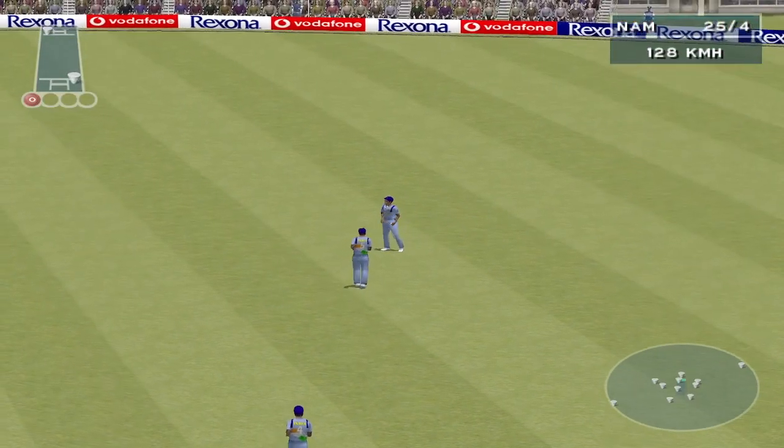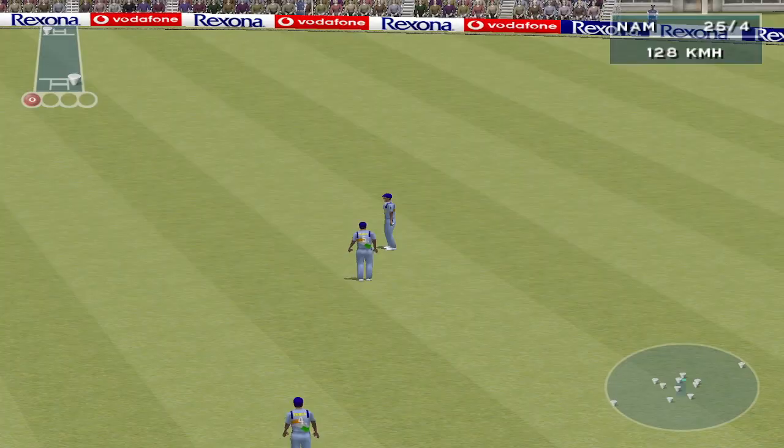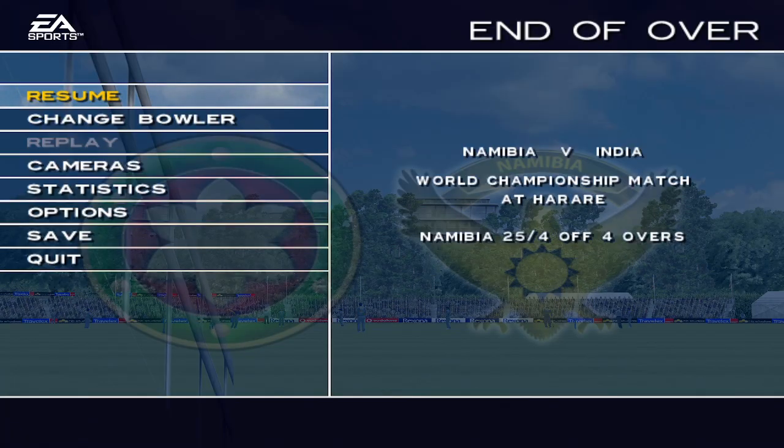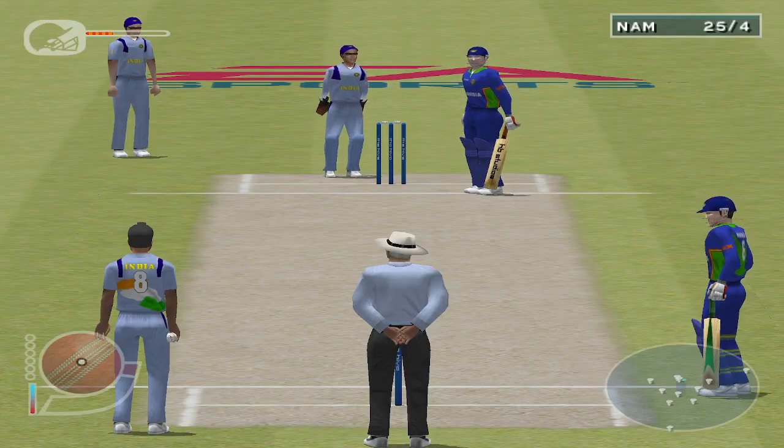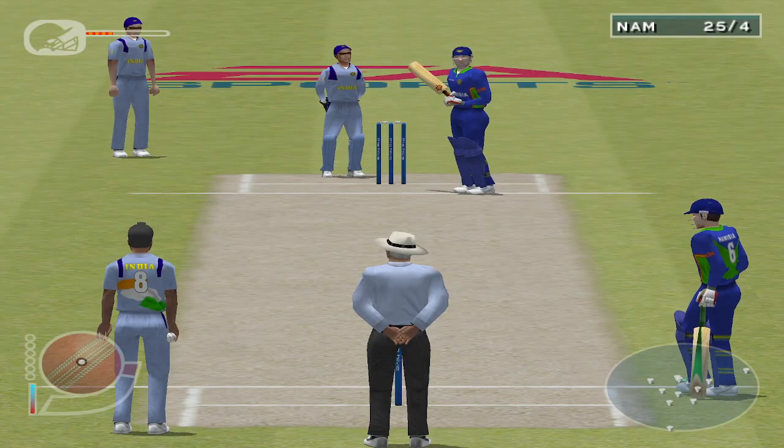Hit straight at Kumble. 4 runs were picked up from that over by Berger. The key will be to try to bat out the innings while progressively lifting the current run rate.